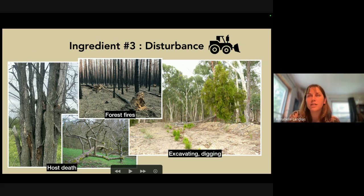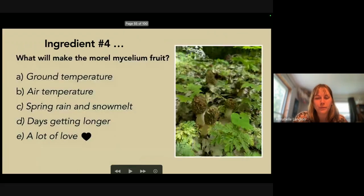When there are fires, it's unclear if it's the change of pH, the sudden lack of competition from other organisms, or even more nutrients suddenly available, but something triggers these morels to come out the spring after a forest fire. And then it is common to see morels in digging sites, excavating sites, especially in sandy areas, like the forest edges of a sand pit that still has some activity. That would be somewhere to look for morels.